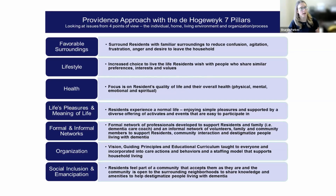So that's creating a home-like environment. Lifestyle, where residents choose what they want to do when they want to do it, obviously with the rigor of having medical assistance if they require it, but they can choose how and when they want to do it. We don't want to forget that people who are in our care homes actually do have health problems, and so those are important to people. We want to be able to honor that and ensure that people are getting the best physical, mental, and emotional and spiritual care that they need.